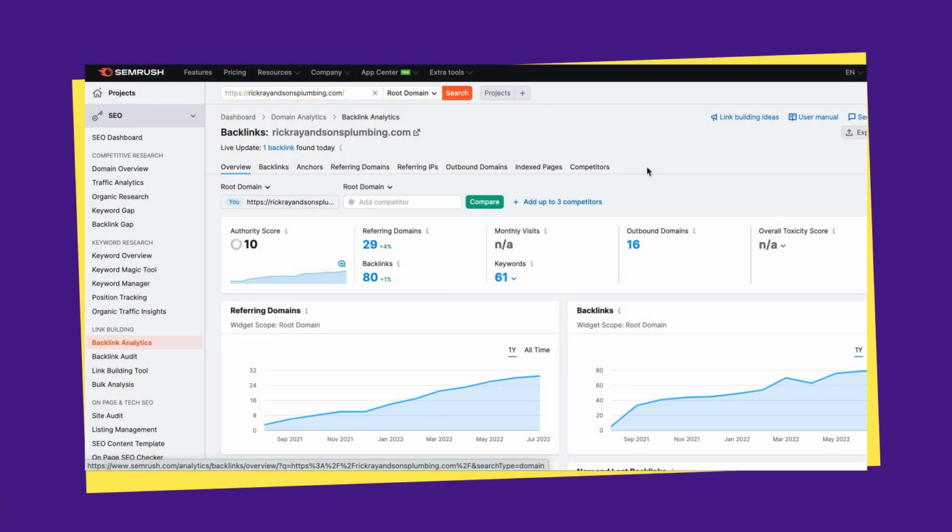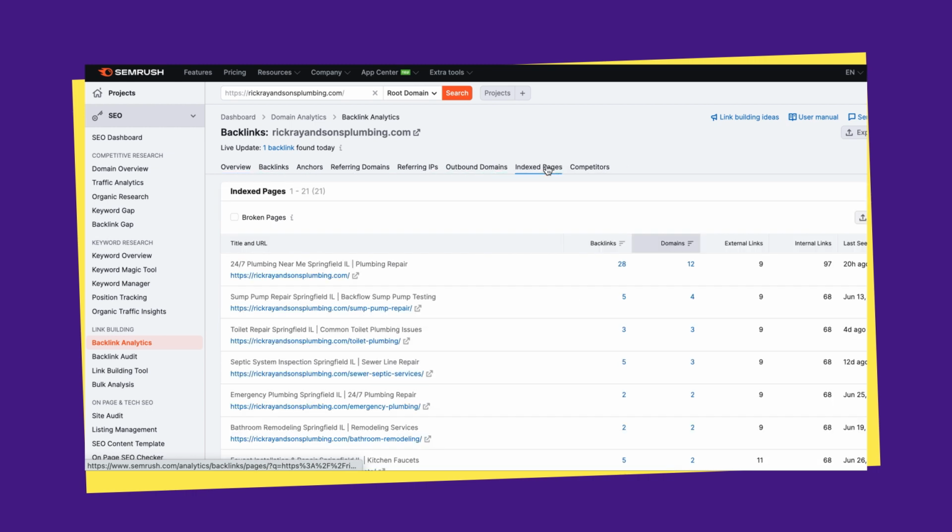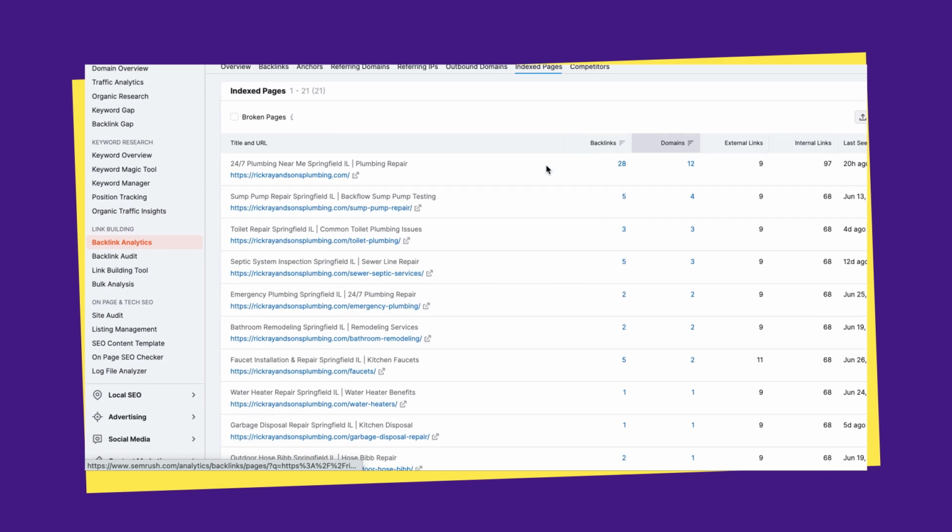But the truth is that there are certain types of content or assets that are proven to be linkable. But before I show you those, you need to find ideas that have proven linkability. And the best method is to simply look at your close competitors or websites in your vertical who you don't compete with. So go to Semrush, go to the backlink analytics section and enter a competitor's domain into the search. Scroll down and click top pages.